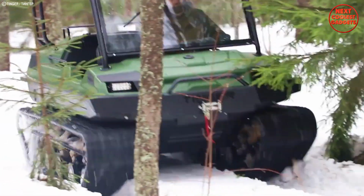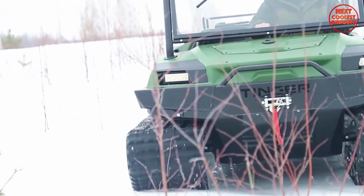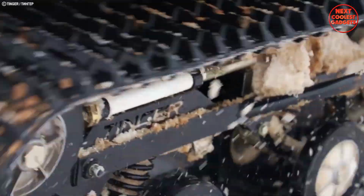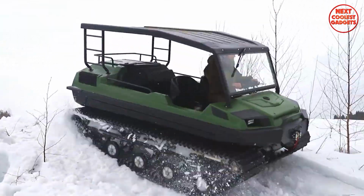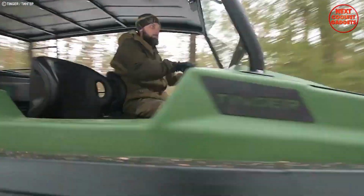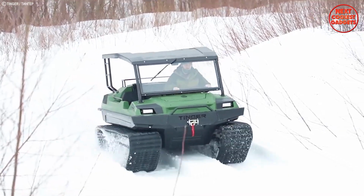Unleash your inner thrill seeker and experience the unmatched control and excitement of a quad bike on any terrain. The Tinger Track 2's superior grip and handling allow you to conquer rocky trails, muddy paths, and uneven surfaces with ease. Forget getting bogged down. The Tinger Track 2 transforms into a swamp buggy, effortlessly traversing marshy landscapes and muddy terrains that would stop other vehicles in their tracks.